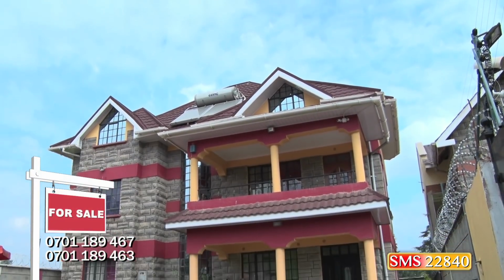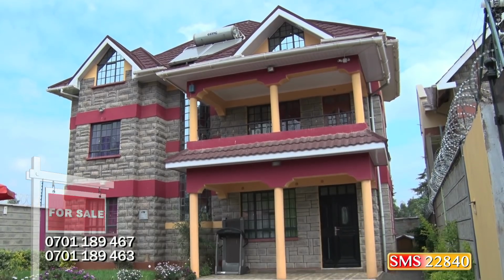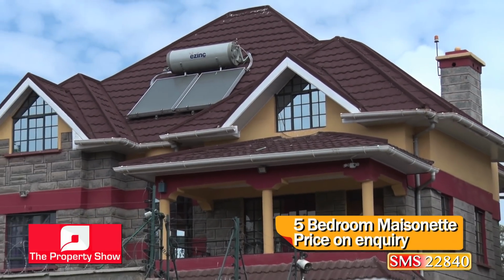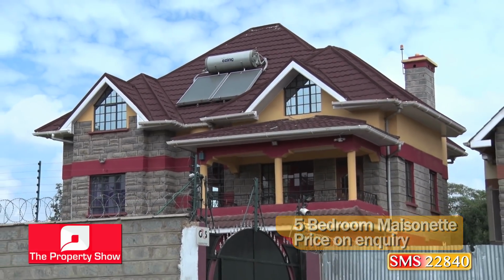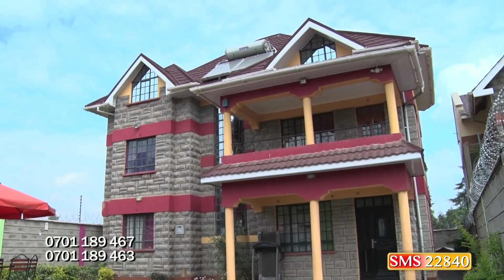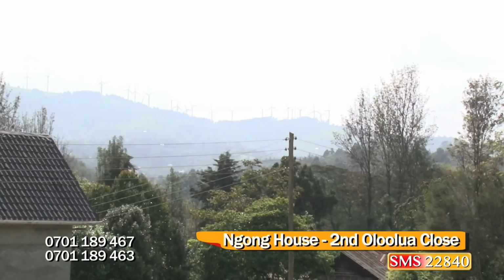Located in Gong, this 5-bedroom house is in a quiet neighborhood. The spacious maisonette is 2 kilometers from Gong town and 700 meters from stage 46 on 2nd Ololua Close. The house sits on 1/8 of an acre with beautiful views of the Gong Hills.